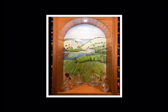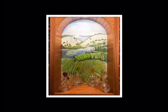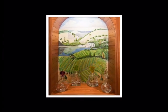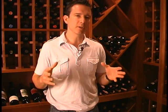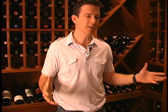All of our lighting is set on dimmers to really be able to set the mood if you're bringing people down from upstairs for a dinner party and you wanted to select a couple bottles. We have a horizontal space here in the arch where you can put out decanters and set up the wines for the evening as far as the tasting goes. And just some of the nice features in laying out a room, even at this size.